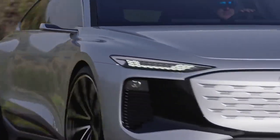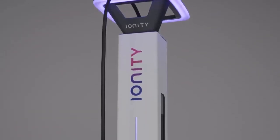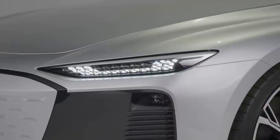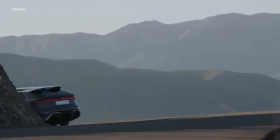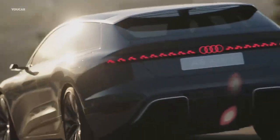But the charging is what's really interesting about this car. It uses Audi's 800 volt architecture, which means it can go from 5% to 80% in under 20 minutes. That's 270 kilowatts of charging. And if you need a quick splash and dash, apparently you can get 186 miles of range into the battery in around 10 minutes.